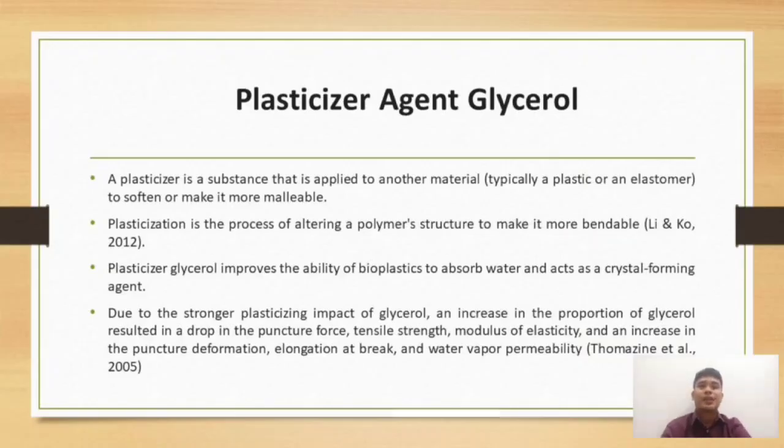Next, plasticizer agent glycerol. A plasticizer is a substance that is applied to another material. According to Lee and Co. 2012, plasticization is the process of altering a polymer structure to make it more bendable. Also, the plasticizer glycerol improves the ability of bioplastic to absorb water and acts as a crystal forming agent.